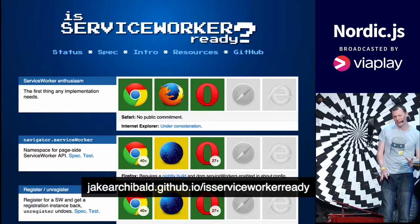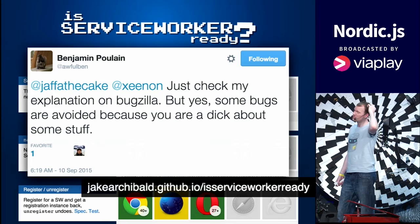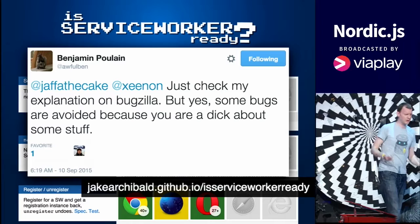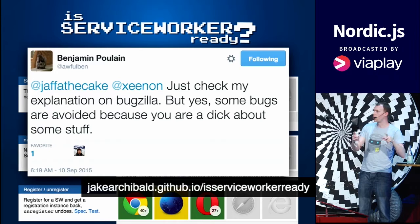They work in secret. Although yesterday, I received this tweet from Benjamin Poulain, and he works for Apple on Firefox. And I don't know if you read this the same way as me, but this seems to be a strong suggestion that some bugs don't get fixed. Like, on your phones, there are things your phones do badly or break that they deliberately do not fix because they don't like me very much.